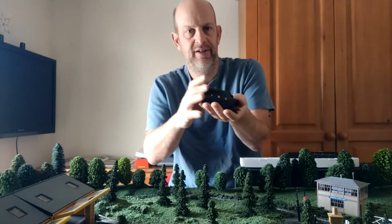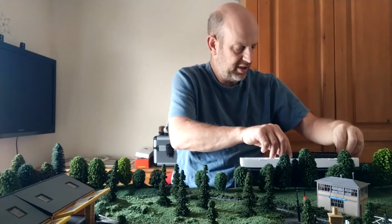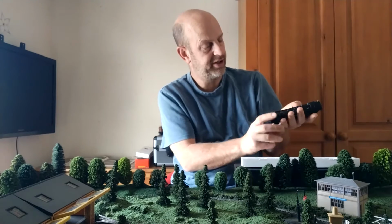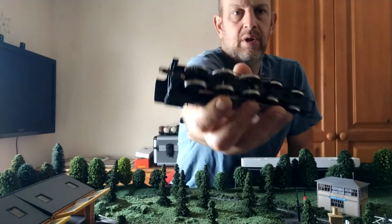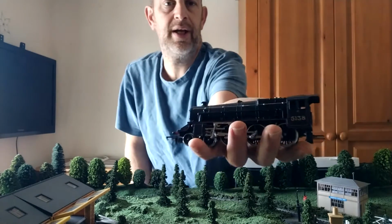So there's the tender. And here's the locomotive. I don't think it's ever been run. That is pristine. Those wheels are shiny bright. Look at that.